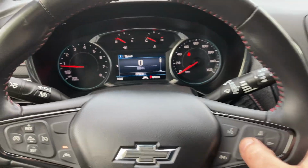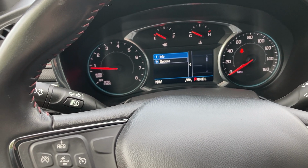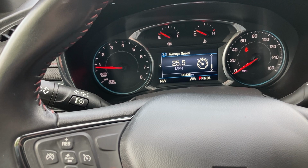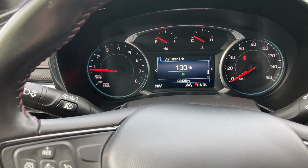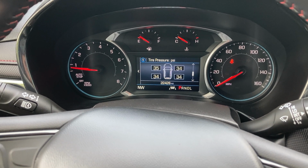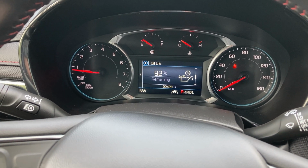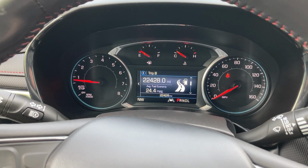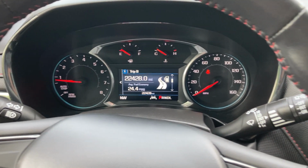If you push the buttons right here on the side, you have a couple different options that you can go through to change the driver information center there. It gives you tire pressure, your oil life, your air filter life, and your fuel information. So some cool stuff to keep an eye on while you're driving.